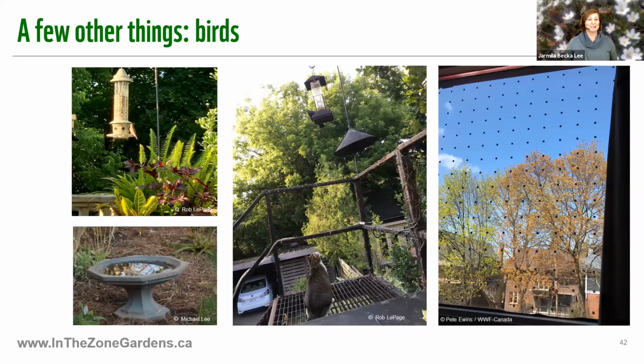And of course, another favorite in the garden are birds. People love to watch them come visit their bird feeders or bird baths. We're not the only ones, as you can see by the picture in the middle. Cats are very fond of bird watching too, and I'm sure most of you know that they have a great impact on bird mortality. So please keep your cats indoors, especially during migration season.